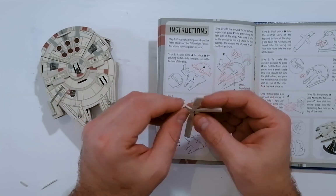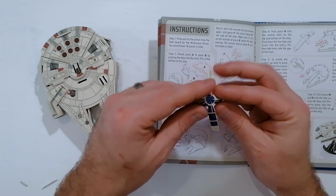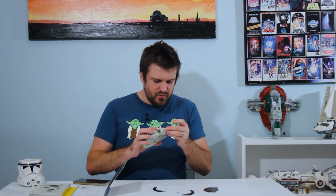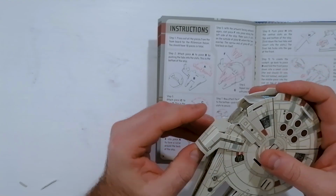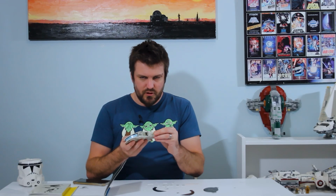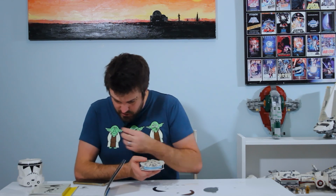These little perforated edges aren't as helpful as they once were. Oh, okay, just kind of smush it all up and do that kind of thing with it, maybe. Oh, it's gone way too far. Come back out. I don't remember the cockpit of the Millennium Falcon being like a tortoise that could retract its head. Good, that's good. Now what are we doing?